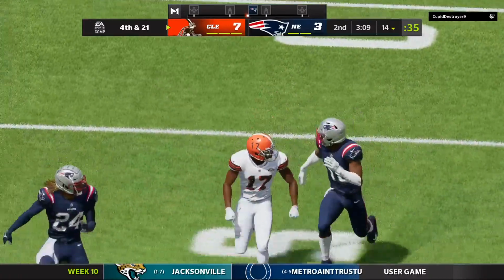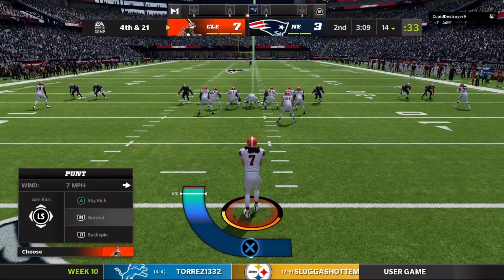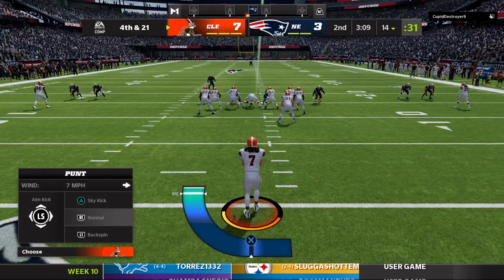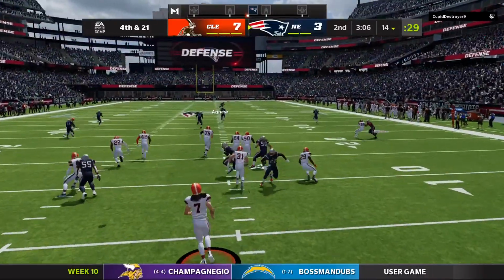And this is what you want to see from a defense. Give up an opening drive touchdown, that's fine. But how about them going back out there, recommitting themselves to the task at hand, and forcing a 3 and out and giving the ball back to their offense.